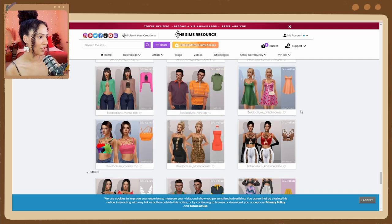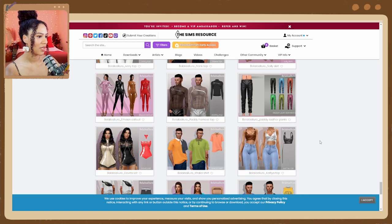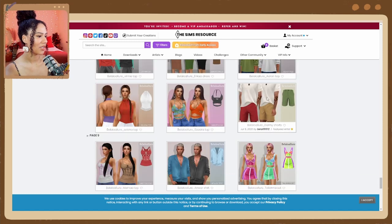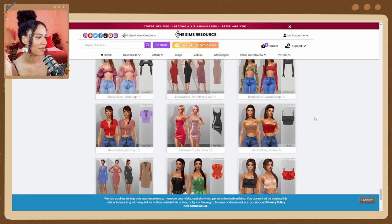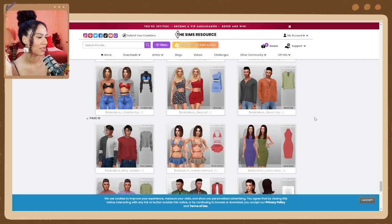That's a nice boy shirt. I am terrible at shopping for men's stuff because I just don't make men that much in The Sims. So I see a cool shirt and, oh my God, that's hot. And all of the women's clothes, I'm like, oh yes. And the men's clothes, I'm like, okay, that works, I guess. That'll do. Not a single miss here.